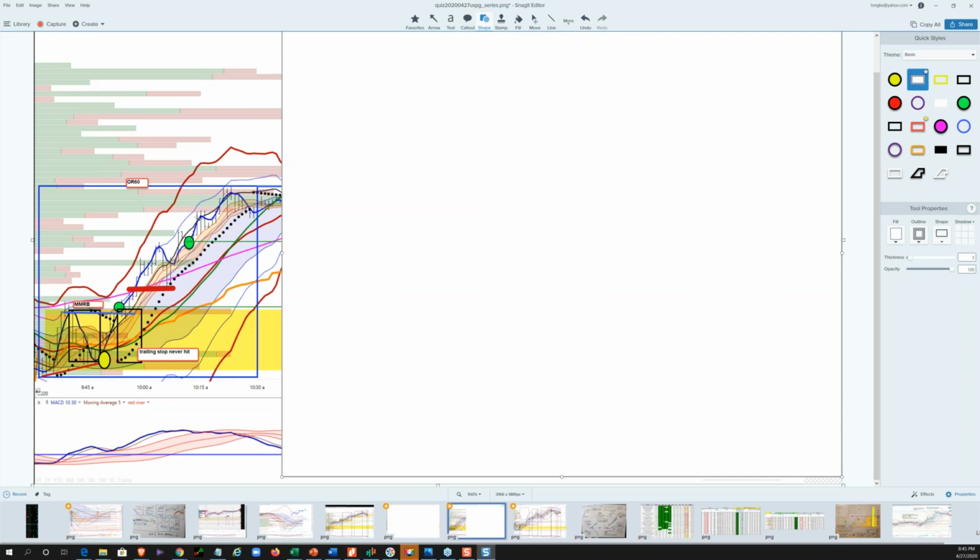So now I just draw a line across from the top of that blue box, the OR60, and that's going to be like a support level today. If price stays above that, it's going to be a really favorable day, and then this should act as the first layer of support for the whole day.